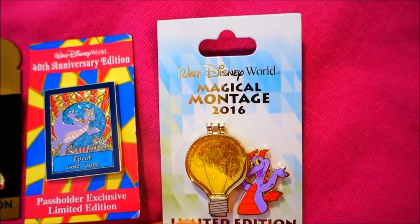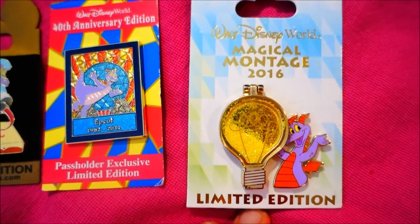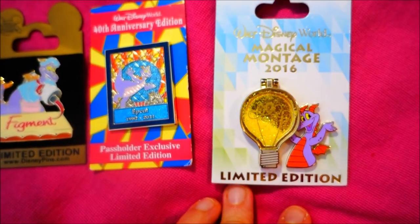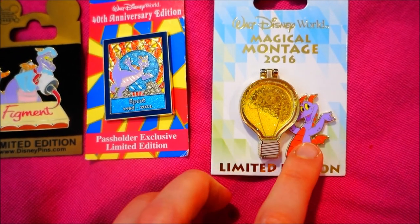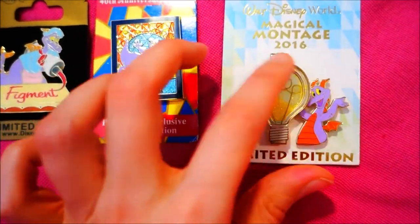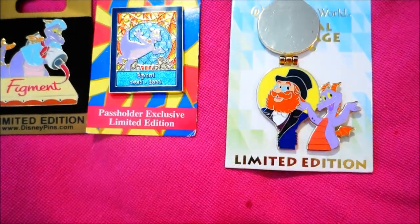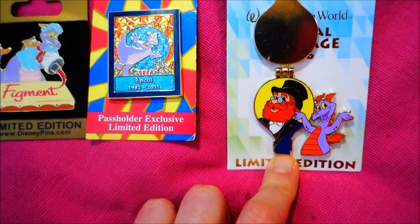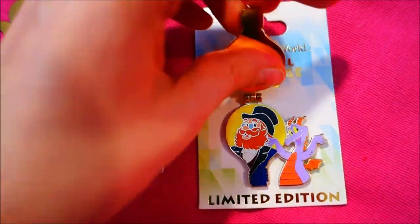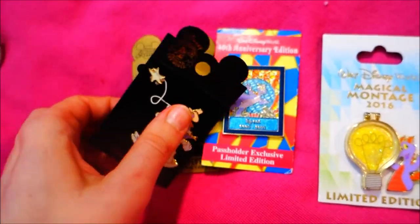This one's from 2016. It's from the Walt Disney World Magical Montage set, which was, I think, a monthly pin release back in 2016. It is a hinge pin, shows Figment with his light ball filled up with glitter. So that's the spark of imagination, you know. And you can open it up and it reveals the Dreamfinder. So it's my only pin with a Dreamfinder on. I really love that. So these are my four limited edition pins of Figment.